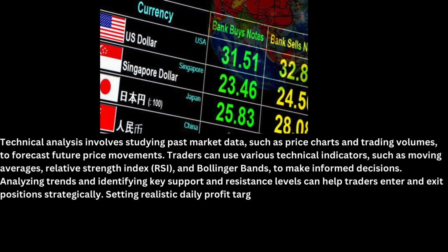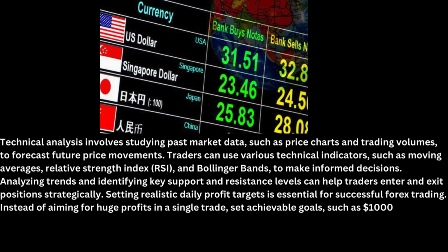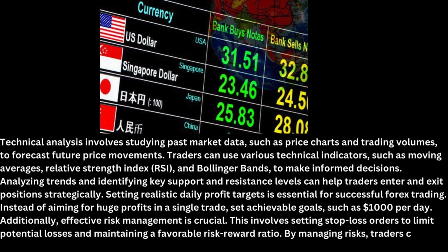Setting realistic daily profit targets is essential for successful Forex trading. Instead of aiming for huge profits in a single trade, set achievable goals such as $1,000 per day. Additionally, effective risk management is crucial. This involves setting stop-loss orders to limit potential losses and maintaining a favorable risk-reward ratio. By managing risks, traders can protect their capital and ensure long-term success.